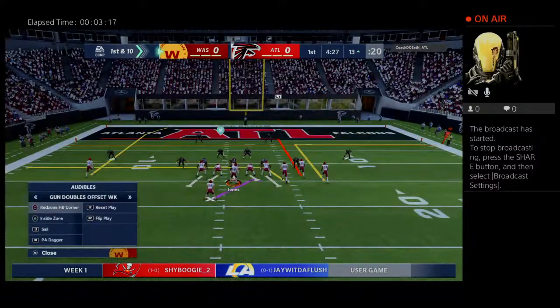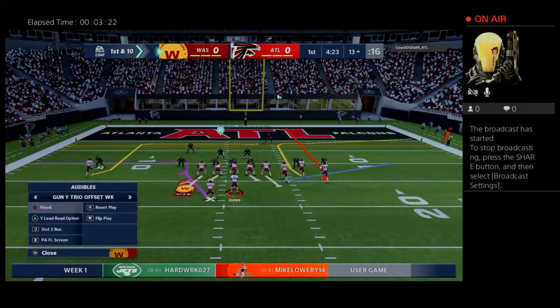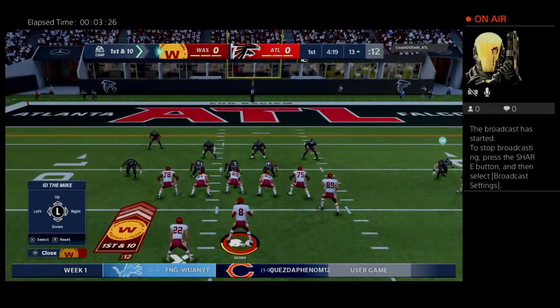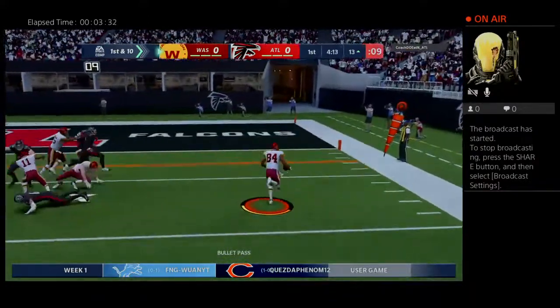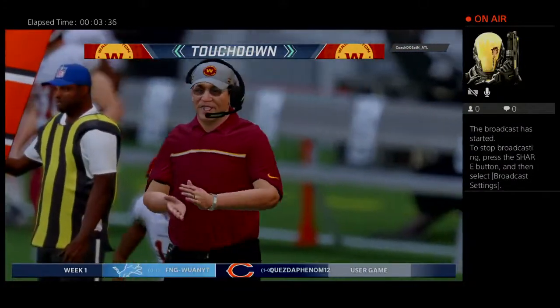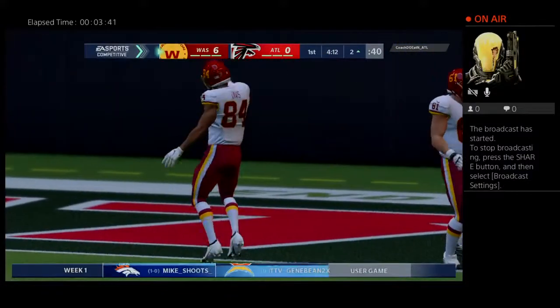Our game not even 2 minutes old, but a quick red zone opportunity. They have a 1st and 10 at the 13-yard line. Throwing Jones. This one caught by Davis. And he takes it in. Touchdown, Washington. Corey Davis. From 13 yards out.